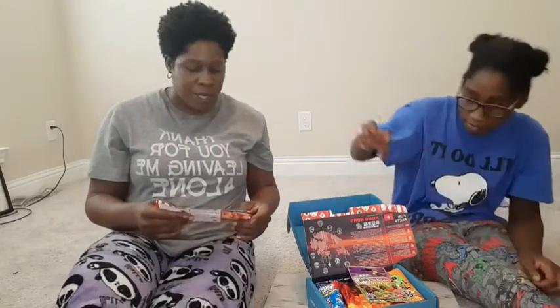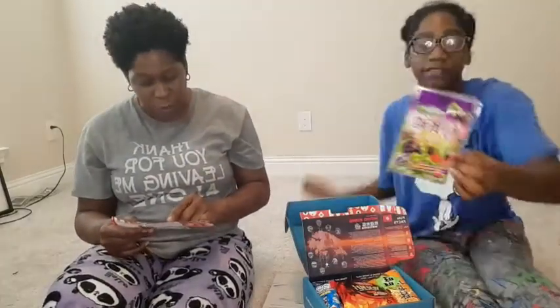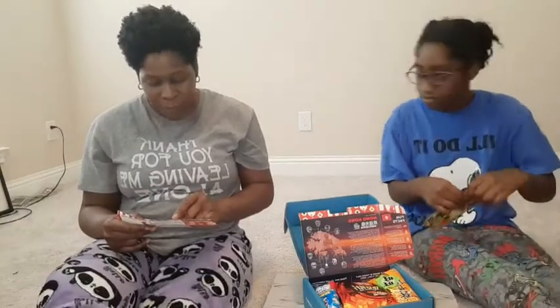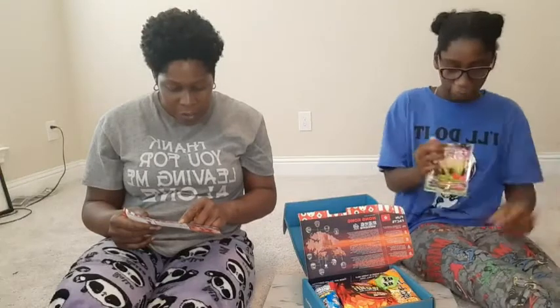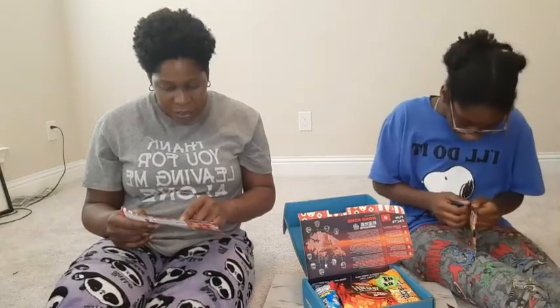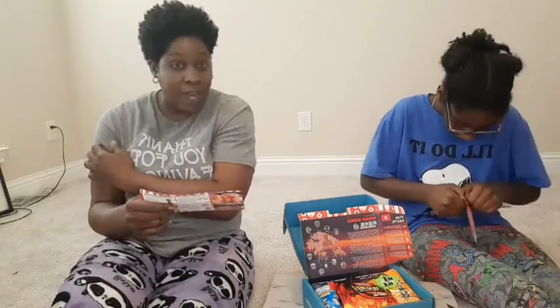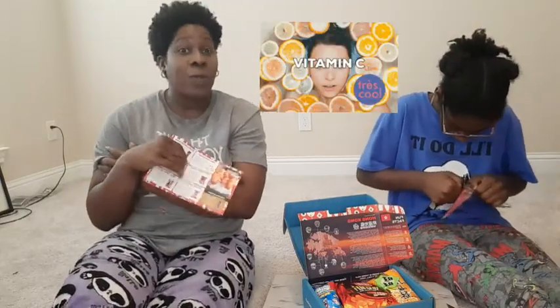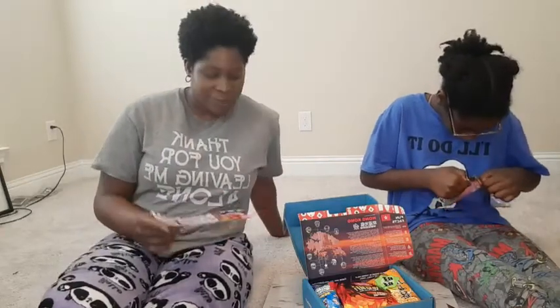So it says, we're gonna start with mixed berry pastilles. These soft pastilles have a vibrant berry flavor that floods your mouth with fruity delight. Made with real black currant juice, this snack is not only tasty, but it's also a great source of vitamin C. We need vitamin C with the COVID out there.